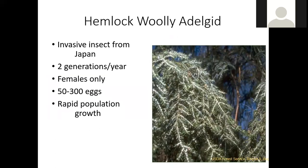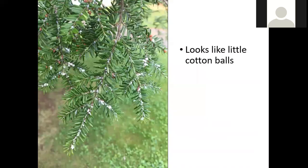Now, going back to the upstate, you folks that might have hemlocks, we'll talk about the hemlock woolly adelgid quick. This is a little tiny invasive insect from Japan. It's got a really, really crazy life cycle. There's only females. It's got two generations a year, but it's capable of very rapid population growth. And it looks like little tiny cotton balls at the base of the needle. That's what you'll see. You've got these flat hemlock needles and these little tiny cotton balls right at the base.